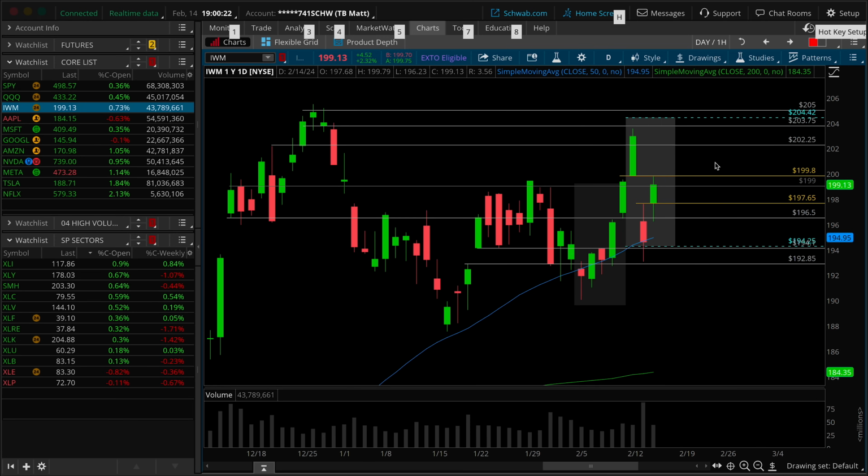So as we walk forward, if this trend is going to continue, we want to start working back up towards the equal highs, and that's going to be closer to 203.75. How do we do it? Let's take a look at the hourly time frame chart.